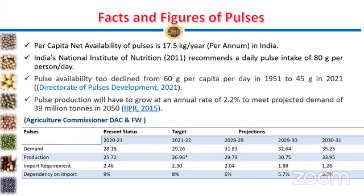Pulse production will have to grow at an annual rate of 2.2% to meet the projected demand of 39 million tons in 2050, IIPR 2015. The demand in 2021 was 28.18 million tons, but the production was 25.72. The target given for 2021-22 is about 29.26, and what we have produced is 26.96 million tons. If you can see the trends, if we increase the production of pulses, the dependency on imports will decrease, right? So we have to make sure to produce more pulses.